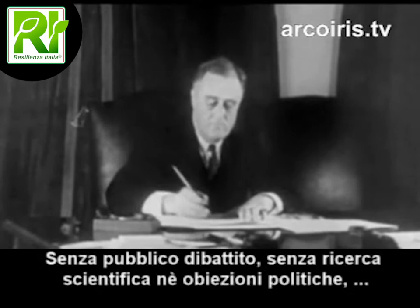Without any public debate, scientific inquiry or political objection, the Marijuana Tax Act was signed into law by President Roosevelt.